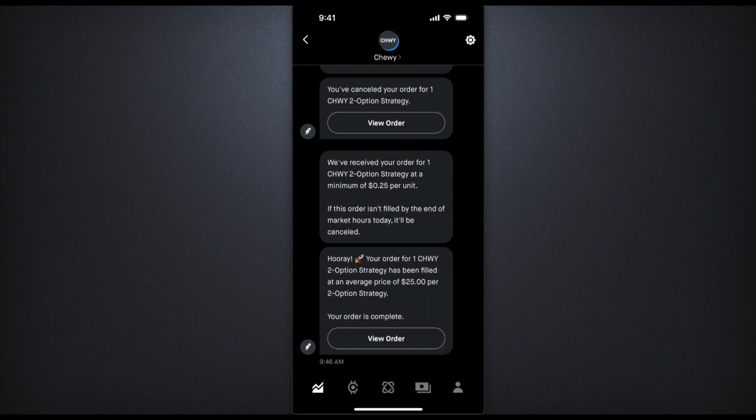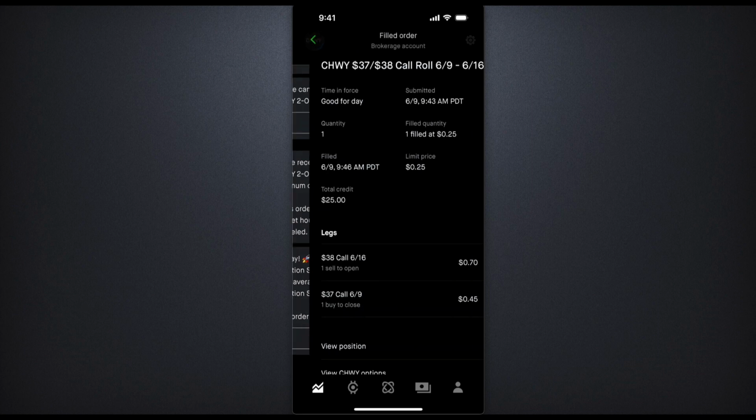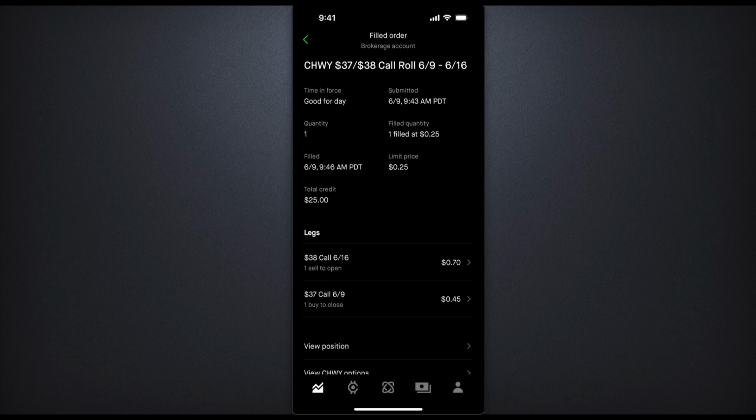All right, and that transaction did go through, so let's go ahead and give you a summary. It took about 2 minutes before it officially went through, and that's not abnormal when you're trying to roll a position. So here's the confirmation of the trade. You guys can see here at 9:46 on the morning of the 9th, I earned net positive premium of $25. And then it breaks down the legs of that transaction.